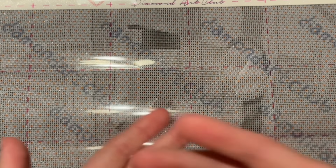If you're seeing this in the future after it has sold out, I would suggest checking out de-stash groups. There are various Facebook de-stash groups out there for diamond painting. There are also third-party spots like eBay, Mercari, Poshmark, those kinds of things you could check as well. But try not to overpay if you can help it.